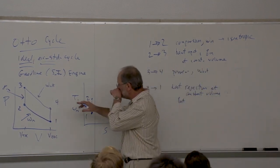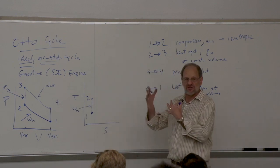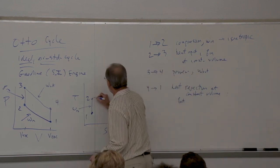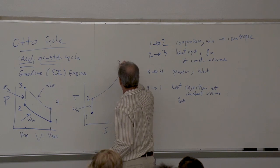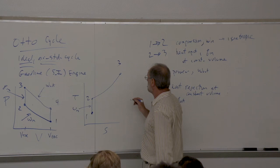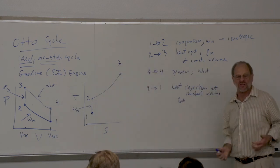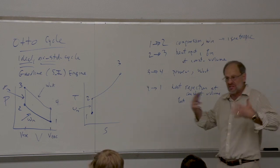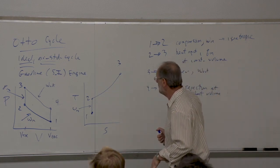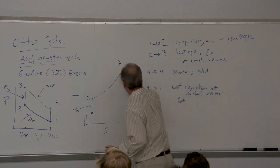Now we have the heat input process. With heat input, the temperature is going to rise, the entropy is going to rise, and we're going to end up with a state point 3 up here somewhere. Now we're going to go through the work output process. And again, in an ideal cycle, we're assuming that work is done adiabatically and reversibly, right? That's what ideal means in the context of these cycles. So the work output is another isentropic process, just like work input.